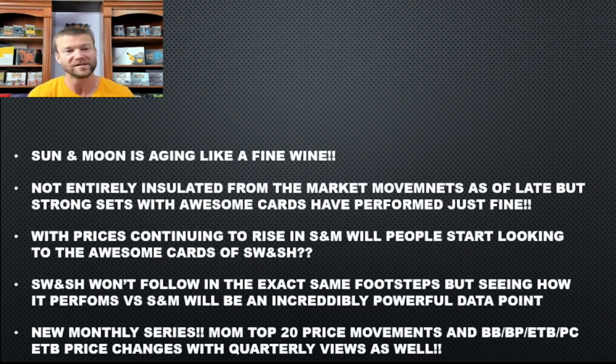But again, it is always important to look at the past. It's always important to understand how previous sets have performed, because that does give us a little window, at least, into some patterns that we might see, especially now that Sword and Shield is starting to get some age on it. Again, I want to wait until it's all sold out at the Pokemon Center, which may be a year, year and a half, 2 years from now. I think then we'll start to understand fully what Sword and Shield is going to do.